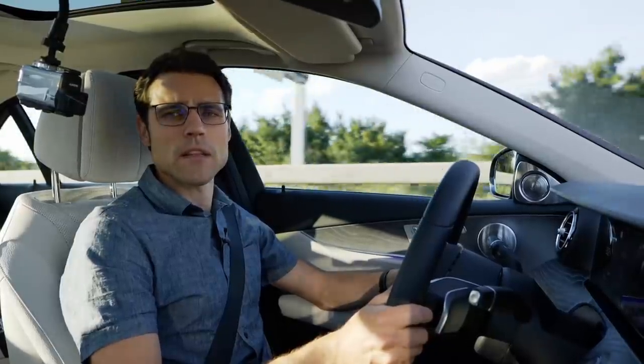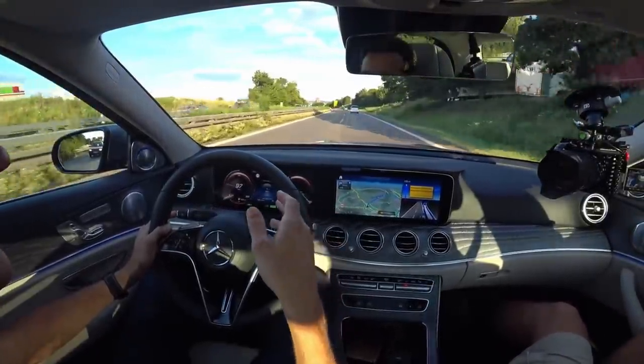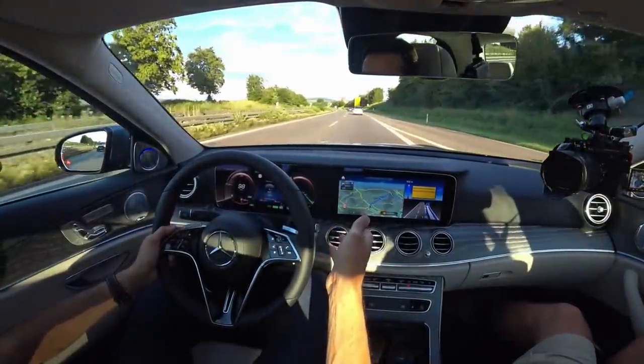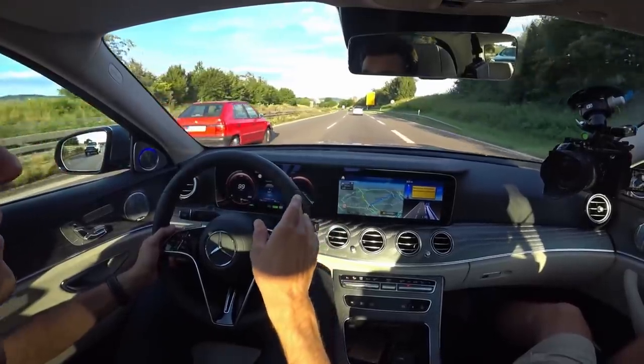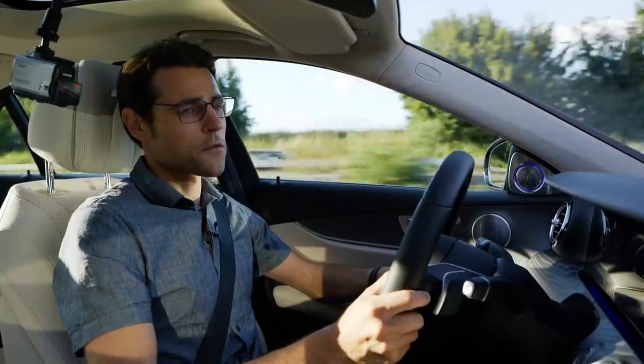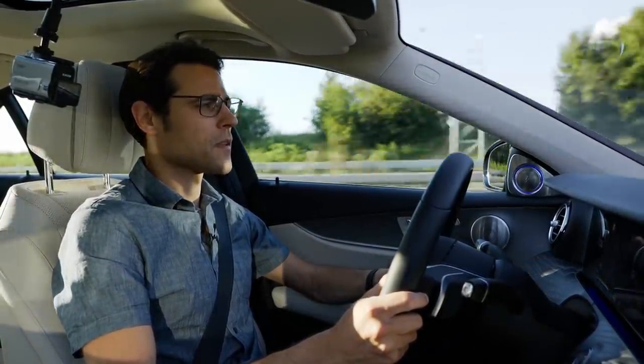However, it might be that, for example, when this one doesn't come to the US in the E-Class, it will come for the C-Class, because they will use the same engine for different models. And of course, why not? All manufacturers do that, and it only makes sense.